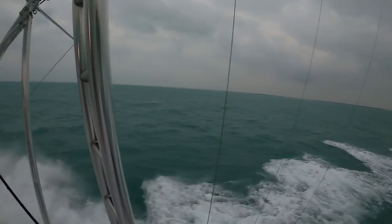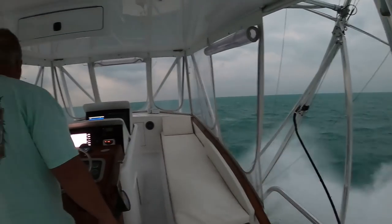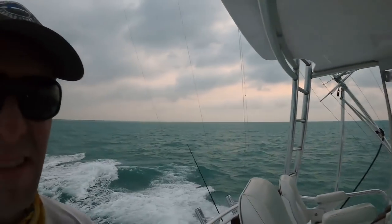All right, guys, so we're heading offshore. As you can see, it's very rough. We got a good 20 miles an hour, a southeast wind. The wind backed up a little bit more out of the south as opposed to yesterday, which was more due east. Makes it a little rougher out here, just a little different condition.